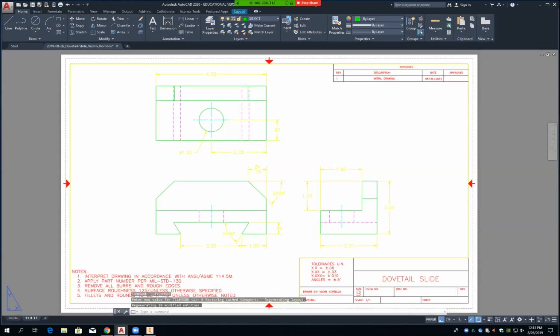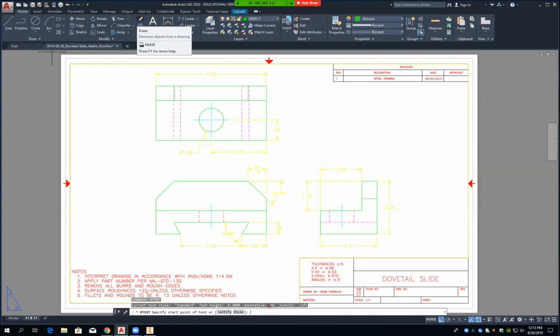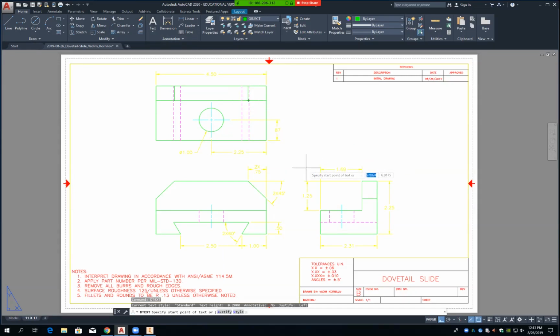So what I want you to do is type in DTEXT, D-T-E-X-T. Does that make sense? DTEXT. Everyone see that? So do that and hit enter. That's going to ask you for a start point. Pick a point up here somewhere. Leave it at 0. Hit enter. Start typing your name in capital letters. Hit the enter key and then type in Dovetail. Also in capital? Yes. And hit the enter twice. Everything we do will be in capital.